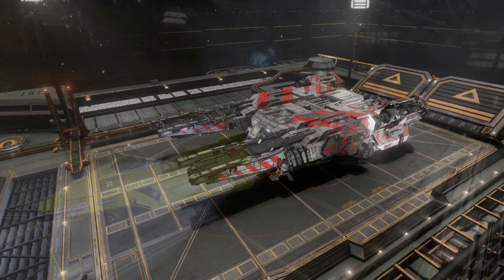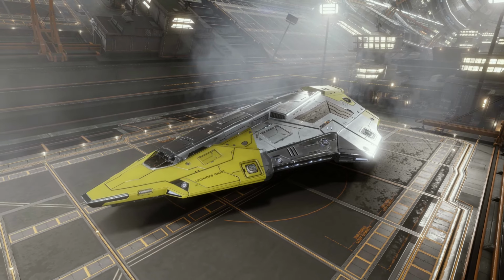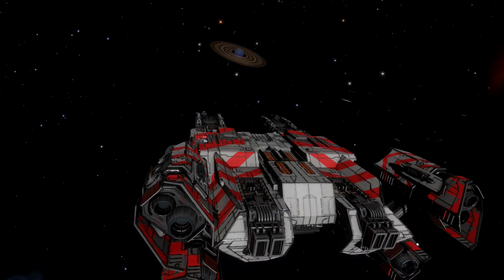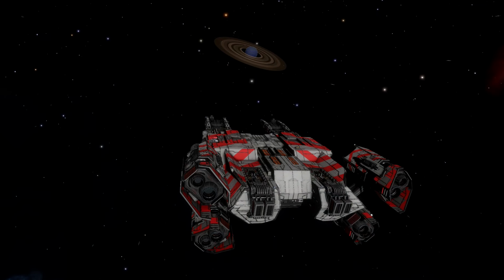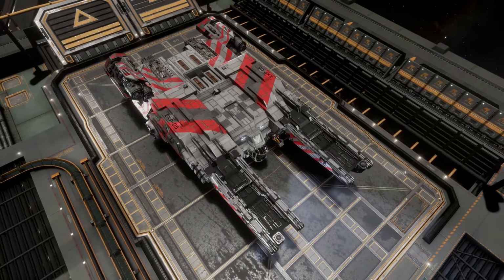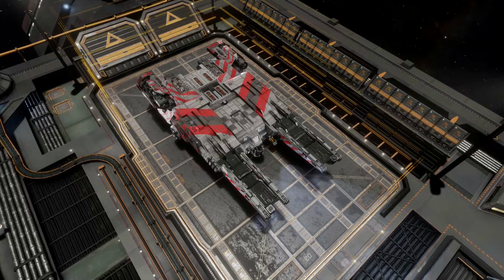The first is to knock the Python Mark I off the leaderboard for potential cargo capacity in a medium ship, and it's not by a small amount either, beating out the Python by over 100 tons of potential capacity. It doesn't just knock the Python off the top spot, but it absolutely obliterates it. The max cargo capacity is closer to an Anaconda than it is to the Python.